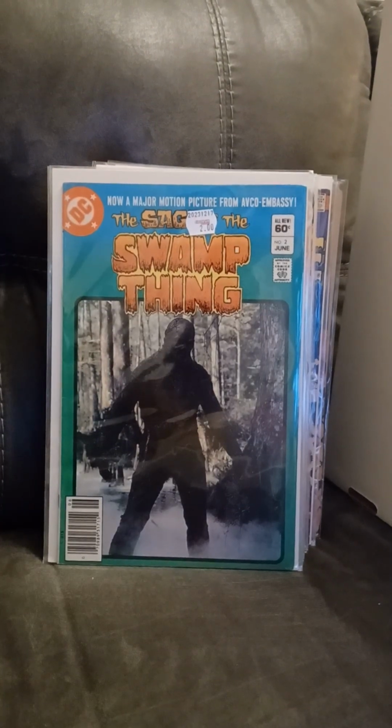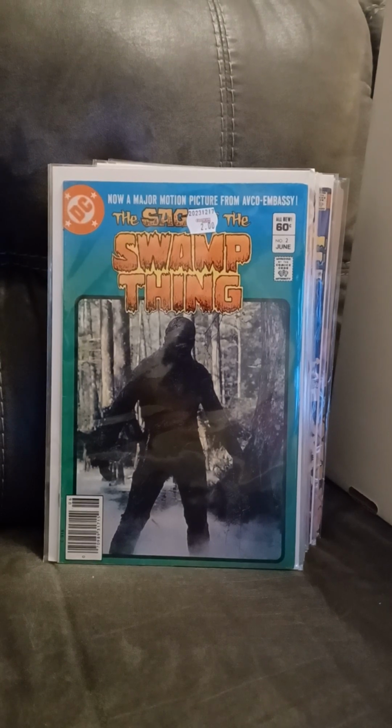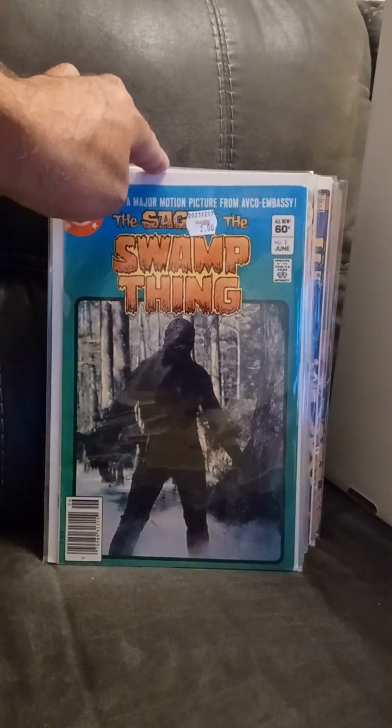Picked up this Saga of the Swamp Thing number 2. Picked it up because it looks like it's the Dirk Benedict. I think that's his name. The one that played Swamp Thing on TV and played it in the movie. I think this is actually the movie type cover that they did for it.